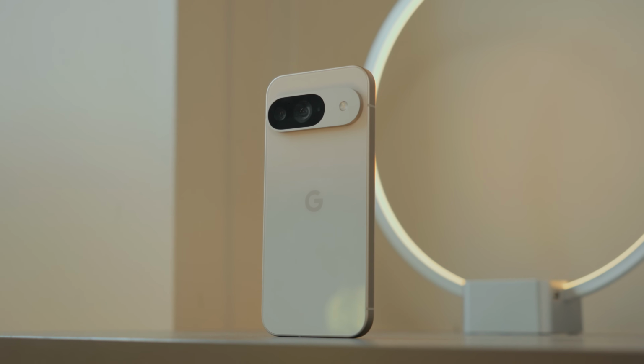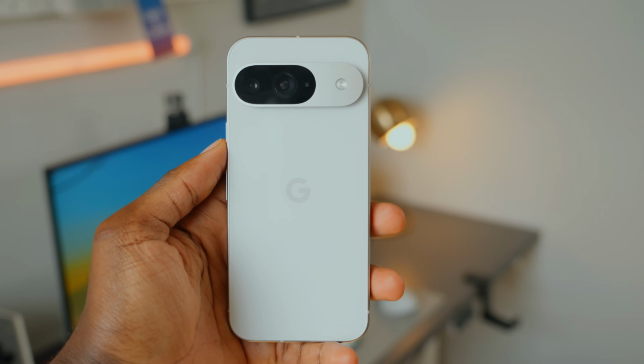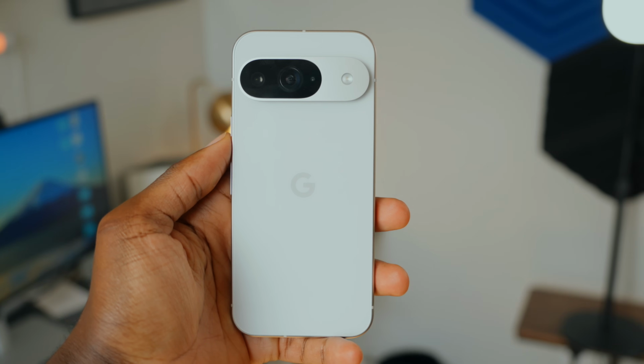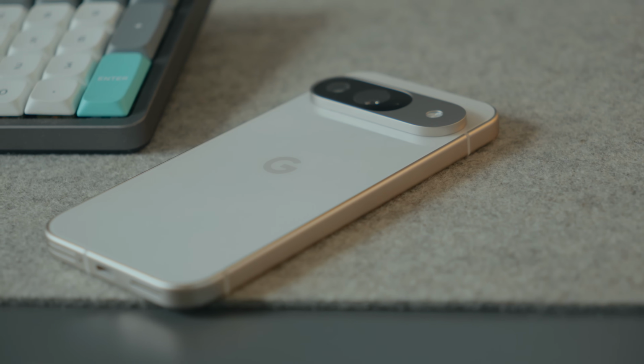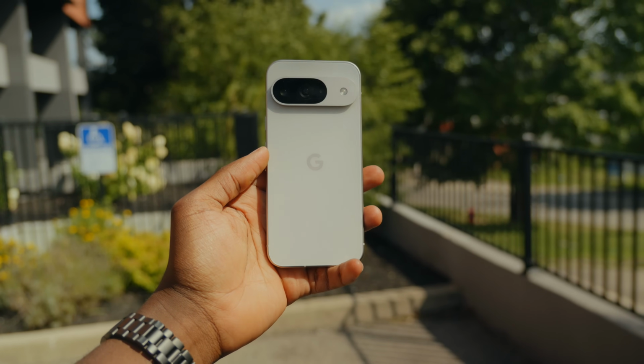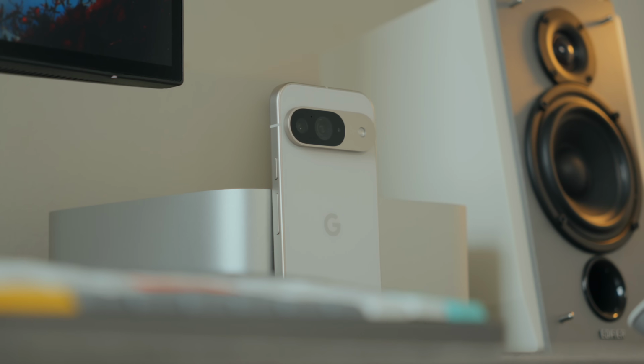Smaller hands or not, your thumb can reach all four corners of your screen without any issues, and the weight had an increase this time around. Last year with the Pixel 8, it was 187 grams. This time around, it's 198 grams, making this light enough and comfortable at the same time, as well as durable.